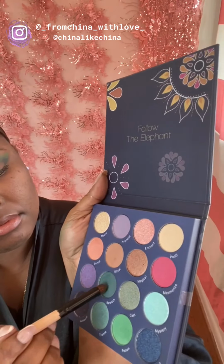Like I said, with these colors, some of them you have to build up a little more. And I'm just going back in with Bewitched to deepen that up in the outer V. You always want to go back and reinvigorate the colors you previously had applied in between applications. And now I'm going in with a large blending brush with nothing on it, and I'm just blending that out a little.